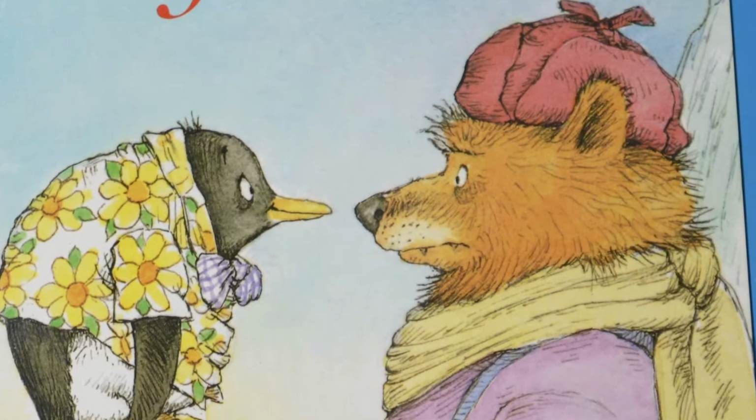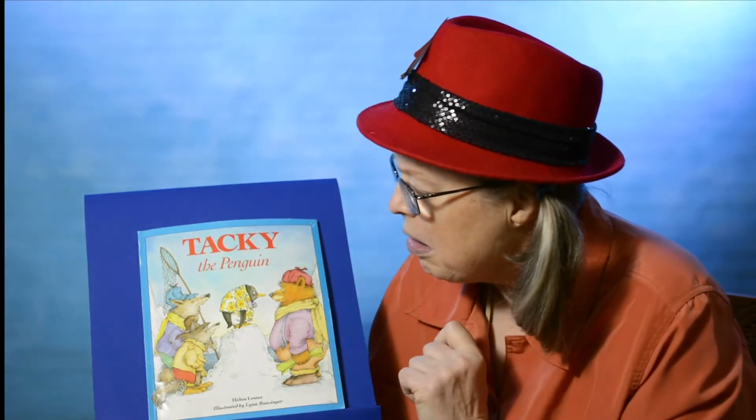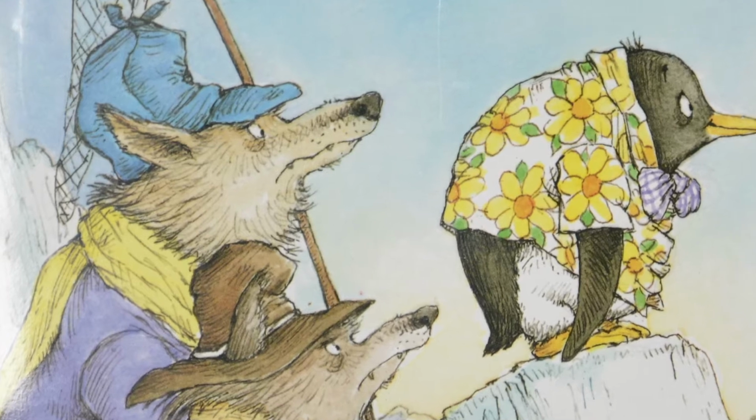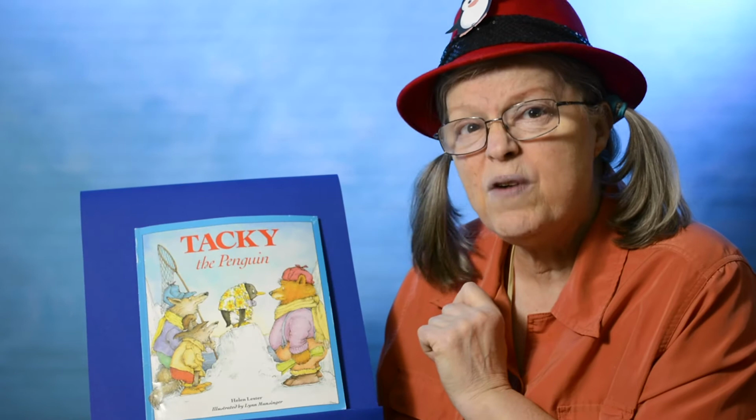I don't know who that is. What do you think that is? A bear? I think you're right. What do you think those are? Maybe they're foxes. Maybe they're dogs. Maybe they're wolves. I guess we'll find out.